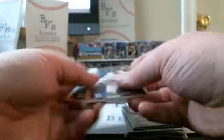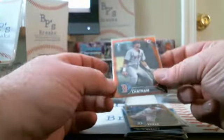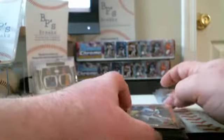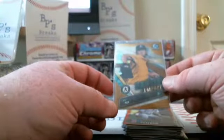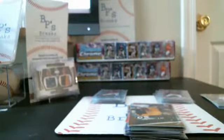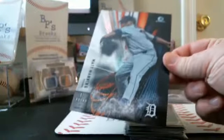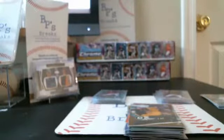We had a gold numbered to 50, gold paper of Mark Ecker for the Tigers, and an orange numbered to 25 of C.J. Chatham. All right, for a couple of insert hits, we had a Fantasy Impact A.J. Puk gold refractor, numbered to 50. And we also had a box topper of Matt Manning, numbered to 99, Matt Manning box topper. Chrome.